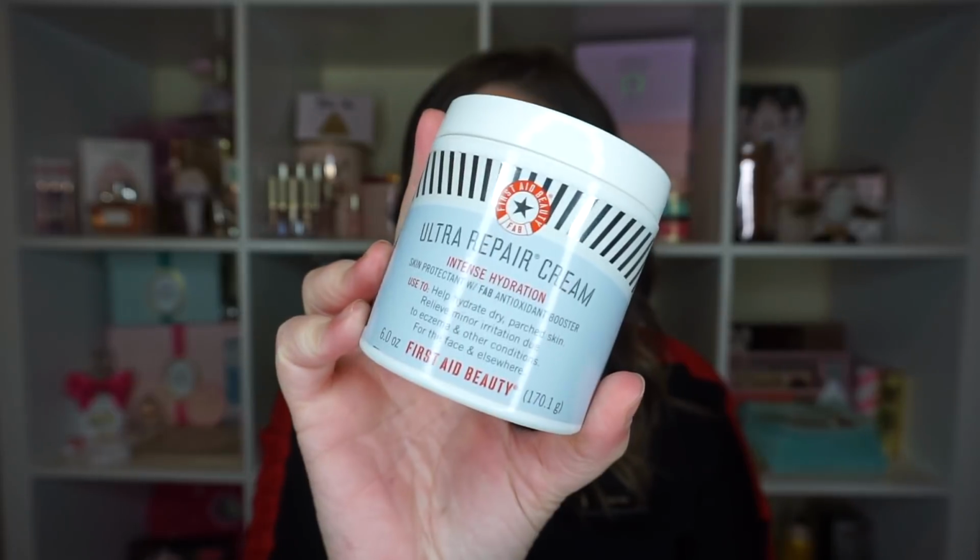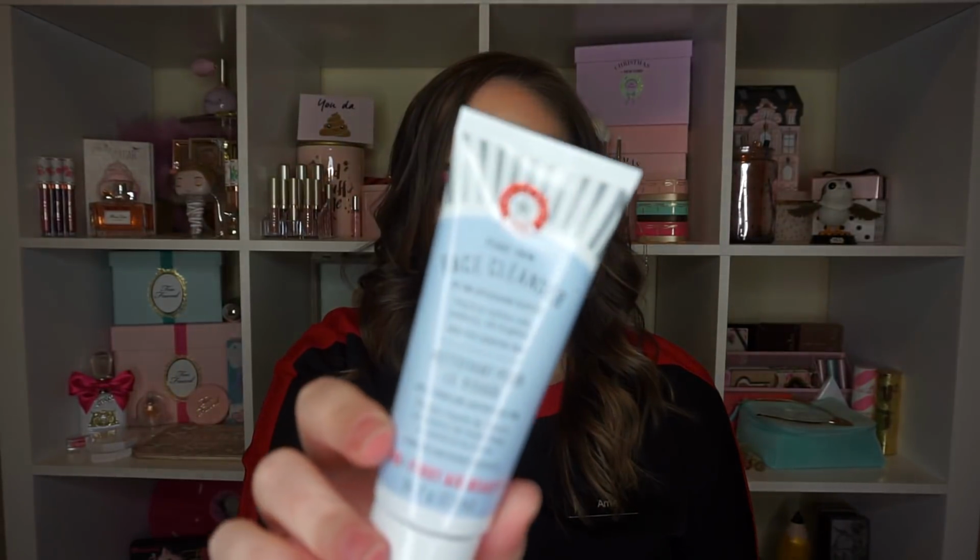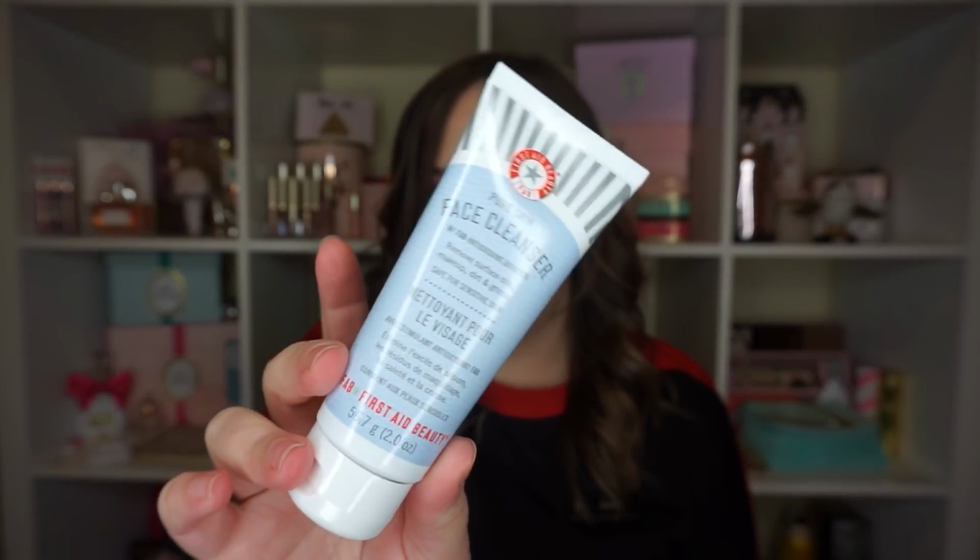First I'm just going to pull things out at random because there's a lot. I got some Ultra Repair Cream. I got the big jar of that, which I'm pretty excited about because I have been really dry lately, and this you can use on face, you can use on the body, and I really like to put this on my hands as well. I really like to use extra moisture at night, so this could be a nice layer for me.